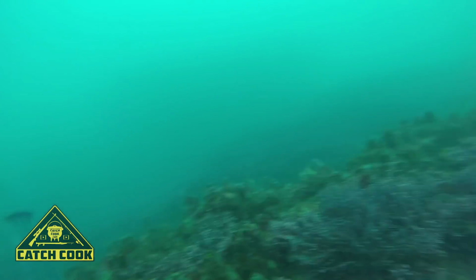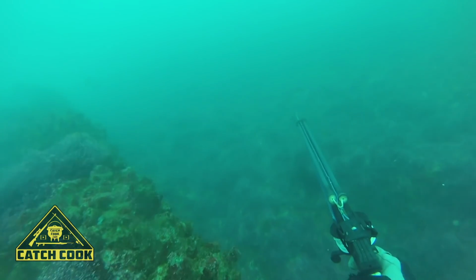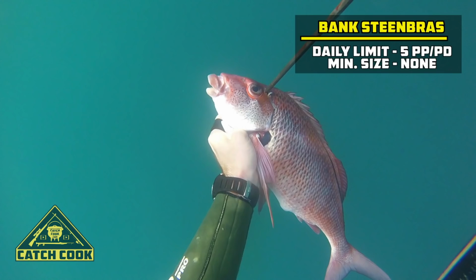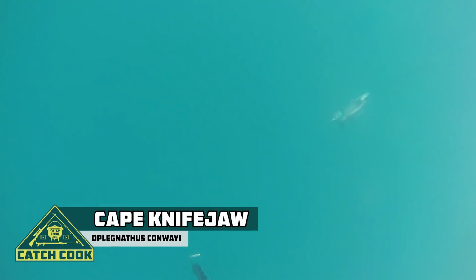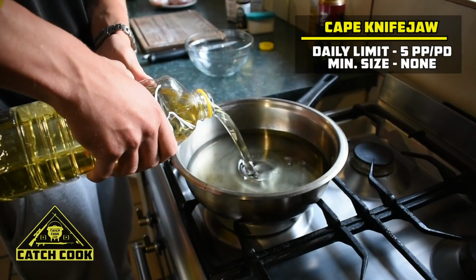Water was looking really, really good on the first day. Swell was a bit big, but we managed to launch and we got ourselves some fish. On the first dive, Tony managed to get himself a 9.5 kilo cracker, otherwise known as a silver sternbrust, and this really got the boys' hearts pumping.